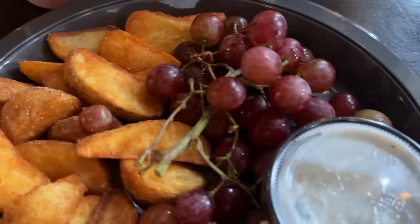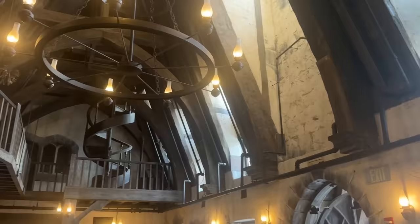I think it's a no-brainer that it's worth it to eat in the Three Broomsticks. Number one, I'm a diehard Harry Potter fan, so of course I want to eat in the Wizarding World. Number two, the quality of the food is excellent. The fish and chips remain my favorite fish and chips that I've ever had. The chicken's great, the ribs are great, everything is really good here. The potatoes are awesome.